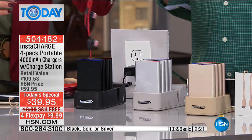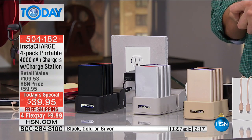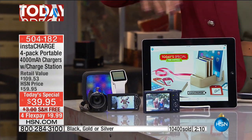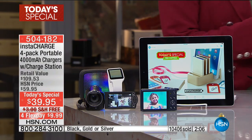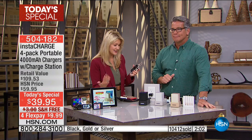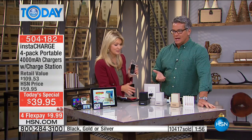Whether you have earphones that you want to charge, a tablet, a smartphone, or a camera, all of it. If you're going to be traveling to grandma's house, you want to bring your Bluetooth speaker with you. What's great about it is it's compatible with all of these devices. Oh, and by the way, it's obviously compatible with Apple and with Android. It works with any device because it works through the USB. So when you think about one, two, three, four of them, it's basically 16,000 milliamp. It's a ton of power.